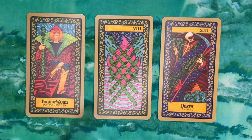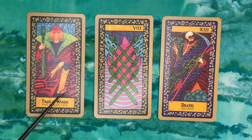This is a very one-sided hope on their part. They have all this energy, but there's nothing to support them in their house hunt at the moment.